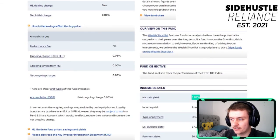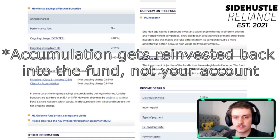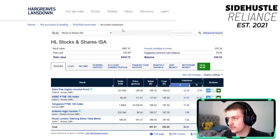So there's another one here. And if you don't know, the difference is with accumulation, when you are paid dividends, it will go straight back into your account. But when I get paid my dividends now, it will just go straight into my wallet on Hargreaves Lansdown, which I'll show you right now. So let's go back over here.